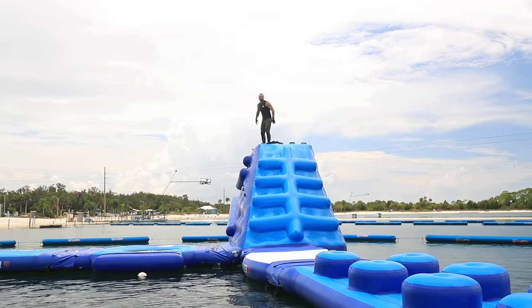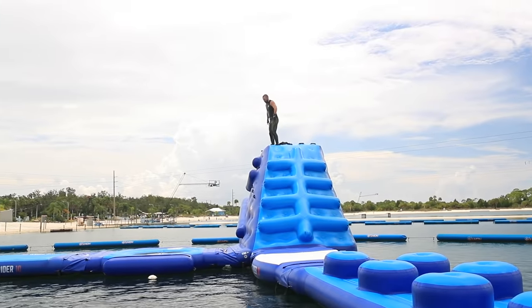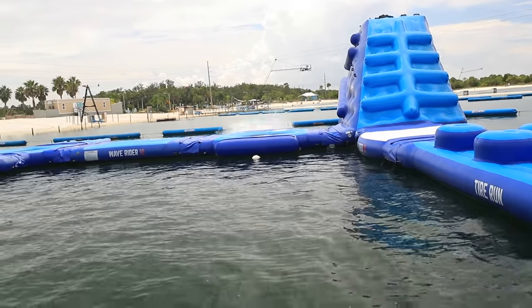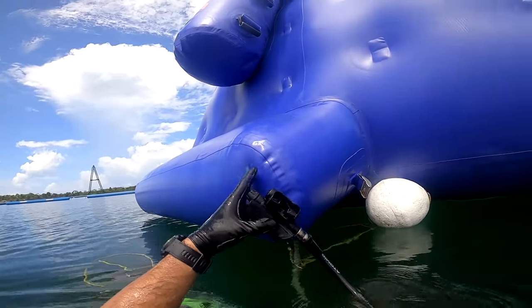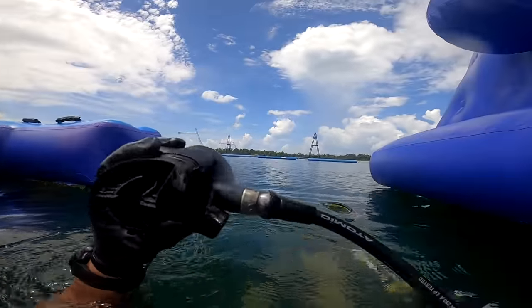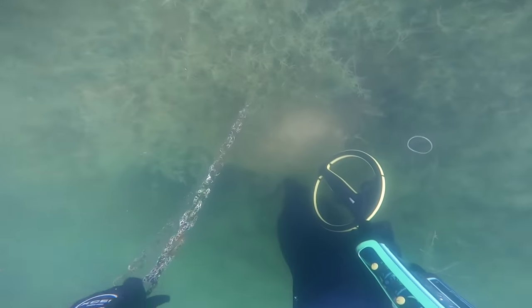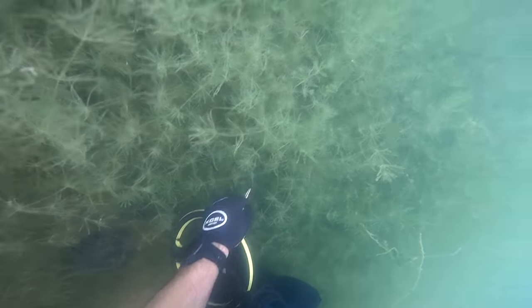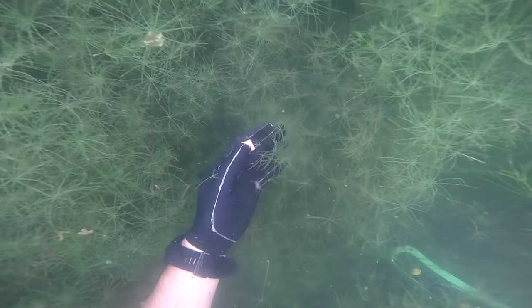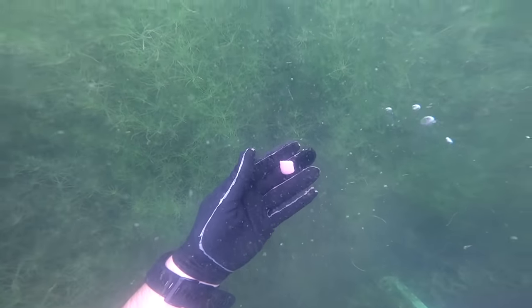All right, this is the last spot we're diving. I'll see you guys at the bottom. Hopefully we find some bangers. We're gonna hit this tower. We're gonna go all the way down and hit the last tower. This is where hopefully we find the best stuff. Oh god, that is the kicker.